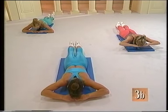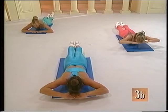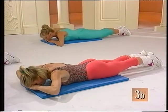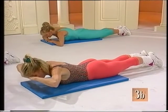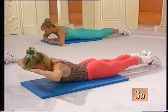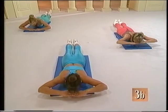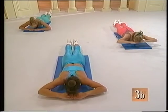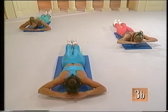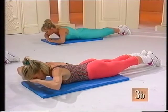Half time, and lift, lift, down and down. Good. Two more. Your eye line should only be about 18 inches in front of you. Singles for 8, 7, 4 more. Last one, half time. Up, up, down, down. Two more half time.